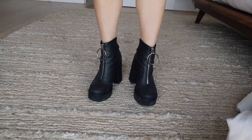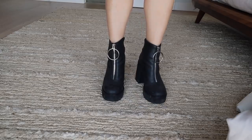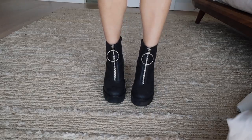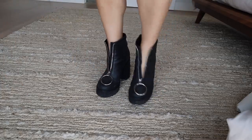I have so many memories in these boots. These were my go-to little black boots. This is annoying. This is why I didn't want to try on my stuff, because it just makes me second guess. Let's part ways. Goodbye.